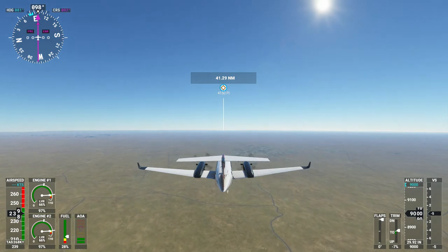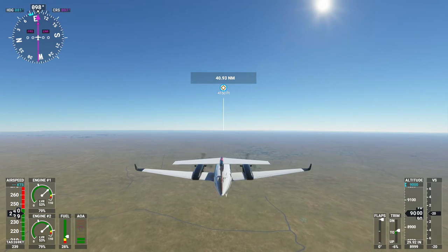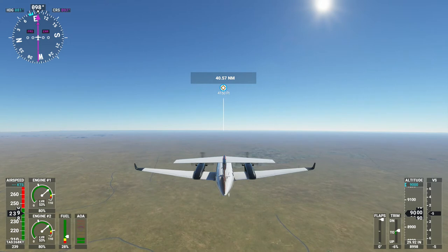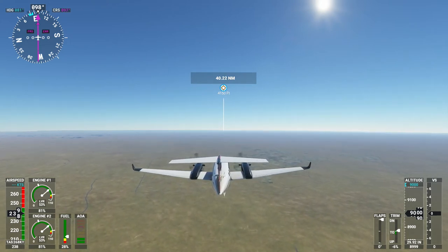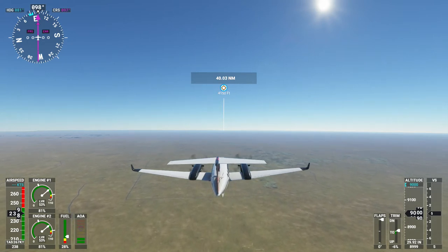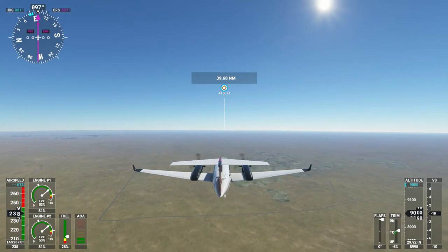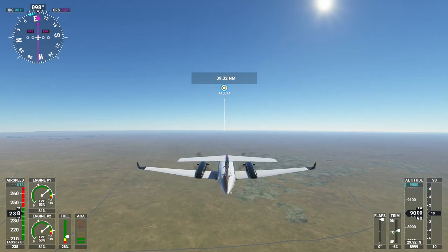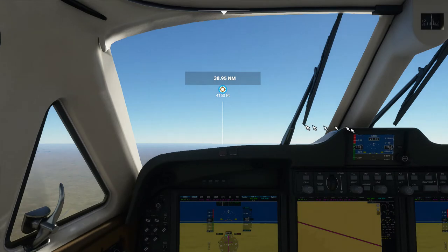Oh, no, we're going too fast. Okay, let's slow back down. Center detent on the throttle, maybe that's an okay speed to go. Let's see if we're gaining speed. We're still in the green zone even though we're close to the red. I think that's fine. Just keep an eye on it. It'd be nice to get there in good time. As a matter of fact, we should really drop another couple thousand feet. So let's take care of that.